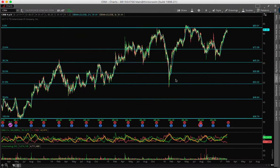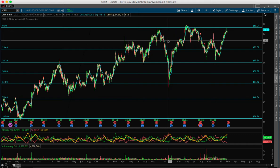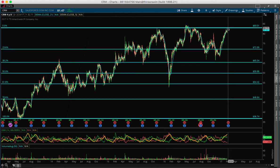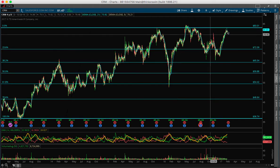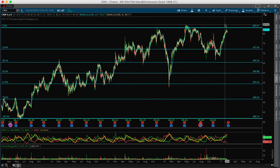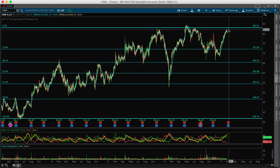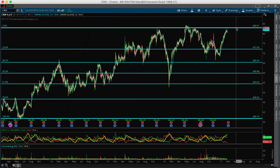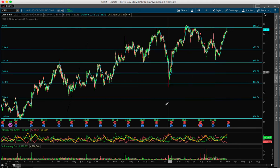Now let's talk about CRM. This is Salesforce. Salesforce is also going to report on the 28th. It is right there at the major resistance, $83. That's the key number. So if it goes there after reporting a breakout, you gotta go up. But if you fail, if the report is bad, expect a big move down, because this is major resistance. So major resistance, when you get a breakout, it's a nice move when it breaks out. But when it fails, it's also a bad move.